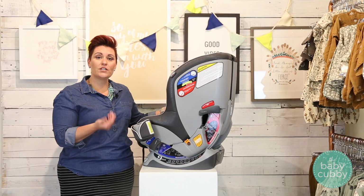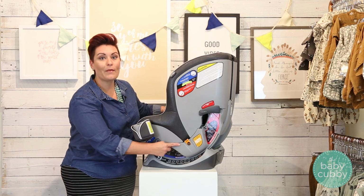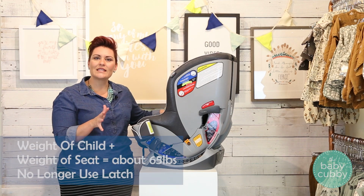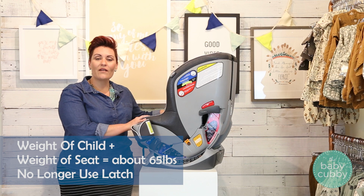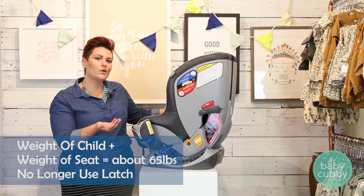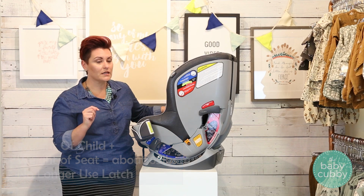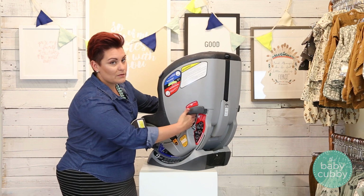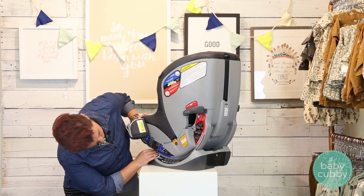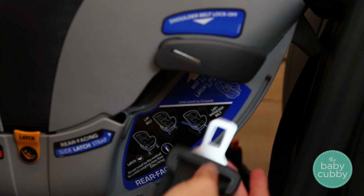They also added a feature to make it easy to install using the seatbelt. Now, one thing to know is the latch system, and all latch systems out there, typically have a weight capacity of about 65 pounds. So with this one, you have to stop using it once your child reaches about 40 pounds, or typically when you go forward facing, then you need to start installing using the seat belt. You're going to do that through this belt path right here for forward facing, and then for rear facing, you're going to use it right down here. So you're going to feed your seatbelt through there, but you need to lock it into place.